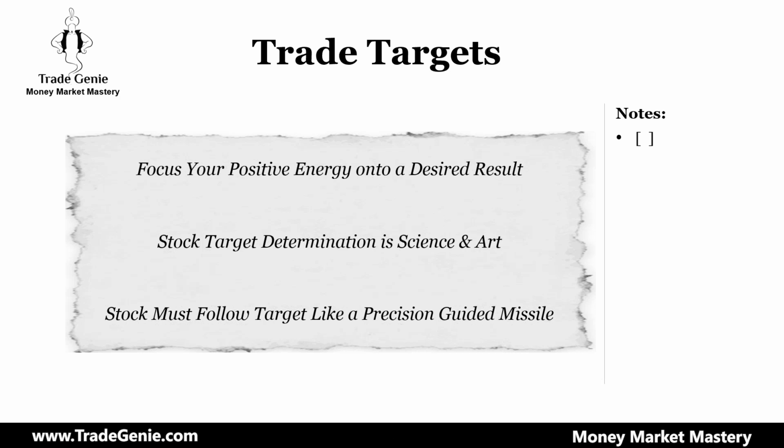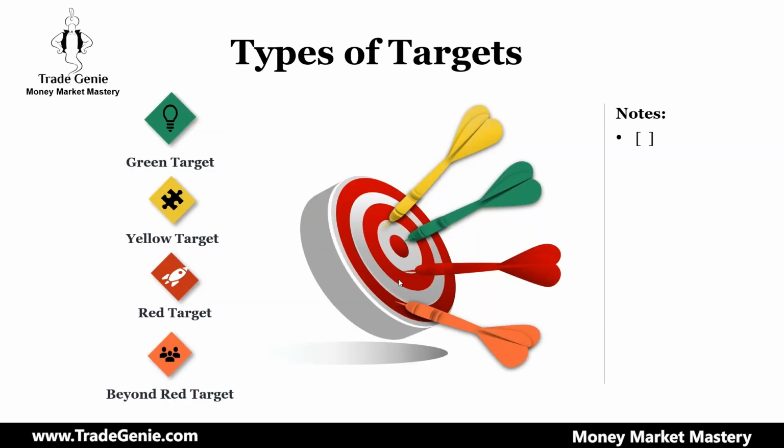So we provide three targets. We provide three targets, and not one, but three. So we call it green, yellow, and red. Green means the first target, yellow means the second target, and the red means the third target. So green, yellow, and red, just like traffic signal concept.